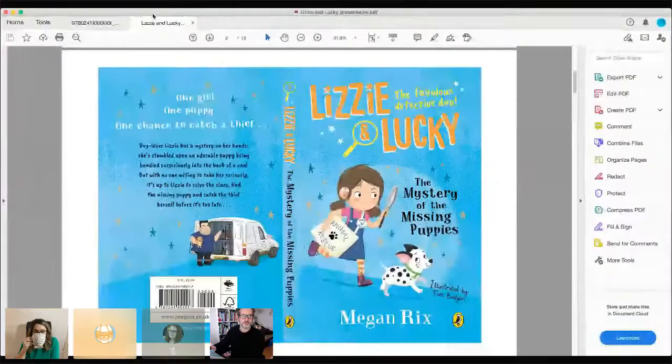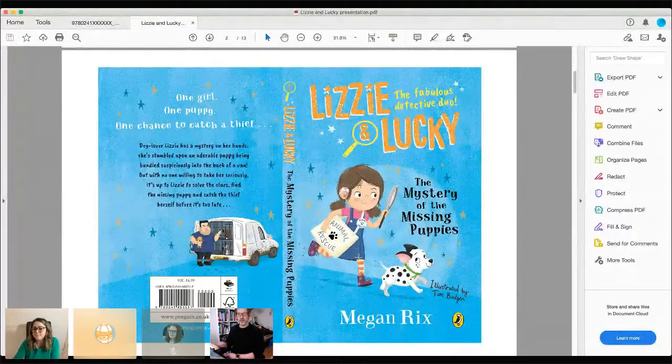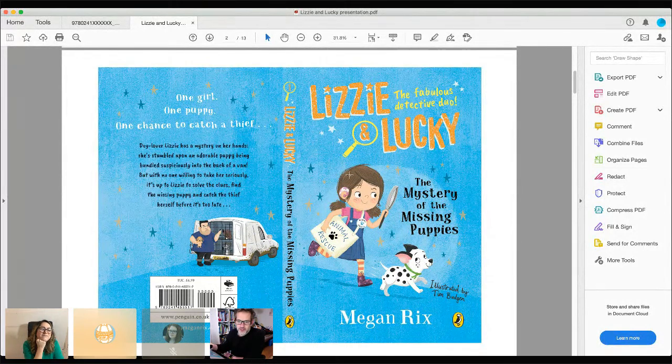Slightly different way of doing things than Natalie, but it'll be self-explanatory as we go along. So hopefully you should be able to see the front cover. This was the complete front cover as it goes to press. It's embellished with glitter, and all the oranges are glitter and things like that. And the background is embossed as well.